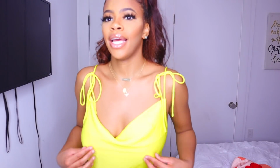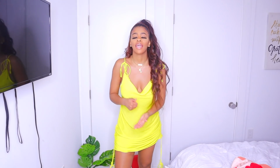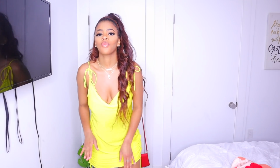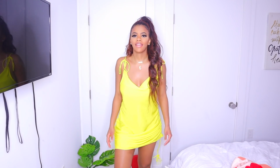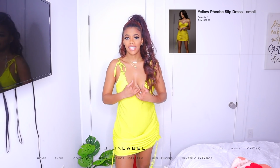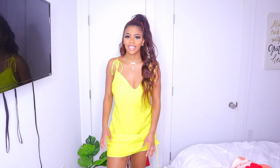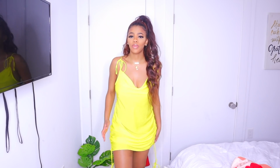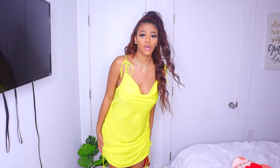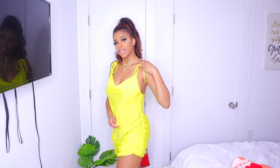Okay guys, this dress is literally my absolute favorite thing in the world. Y'all know my favorite color is yellow. My favorite color in the world is yellow. This is my last piece from JLUXlabel. It's this silk satin, whatever you want to call it. Also a slinky, silky dress. They're super in right now. And it is just so comfortable. The color is amazing. You can adjust it, it's also a small.